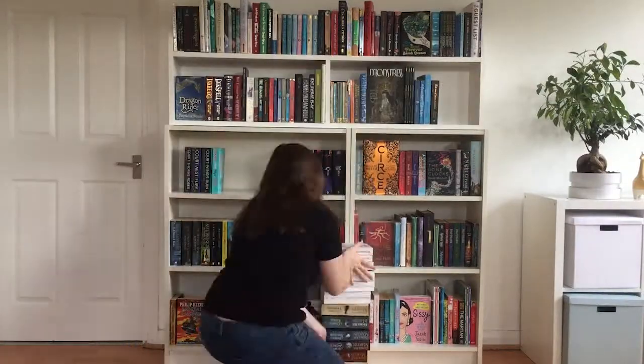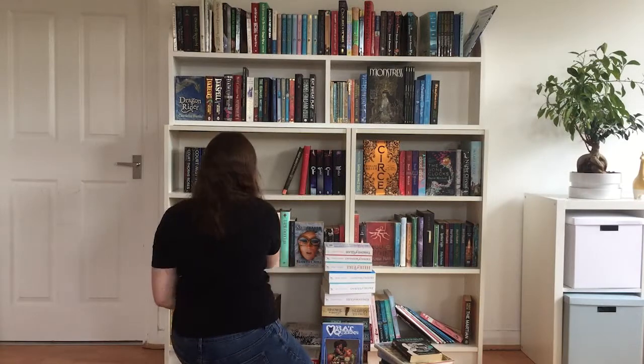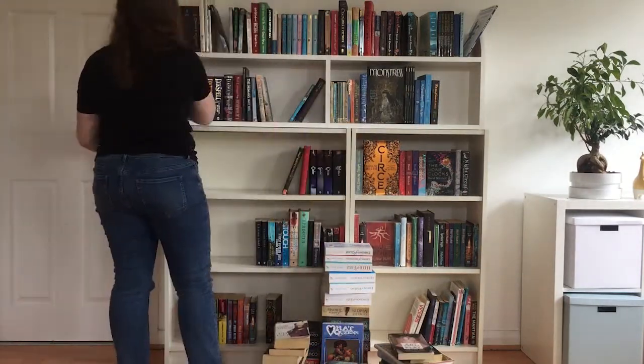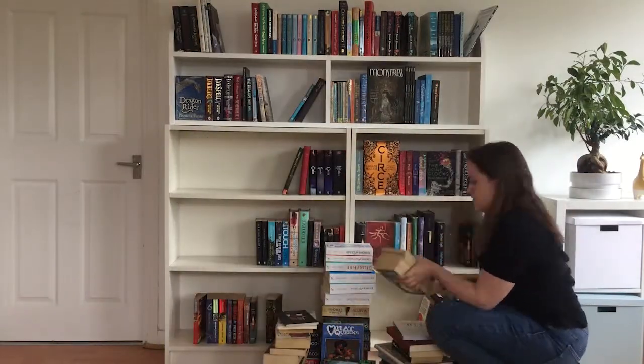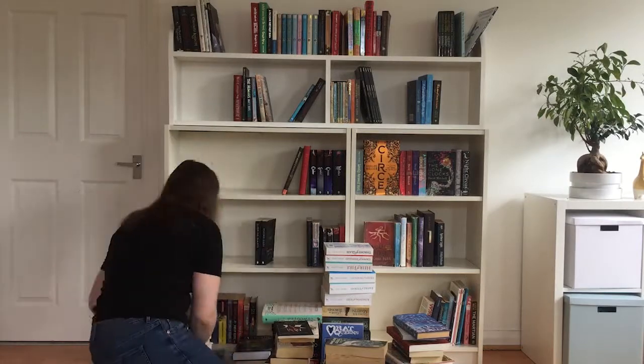So first of all, I separated out all of my high fantasy books because I suspected that would be the genre I would own the most of. And I was right, but luckily they fit perfectly across the top shelf. Honestly, it fit so perfectly, I was impressed. And then within them, I organised the books alphabetically by title, as I did with all of the other genres.